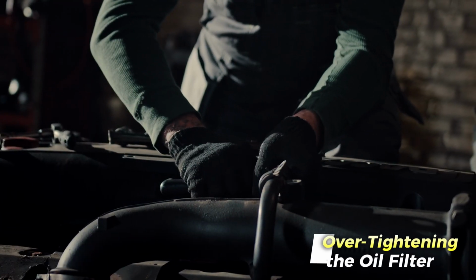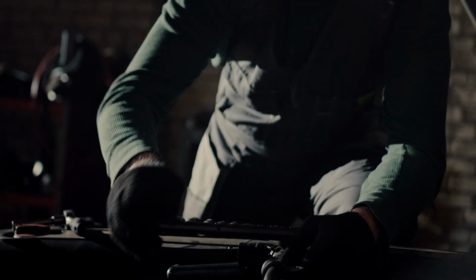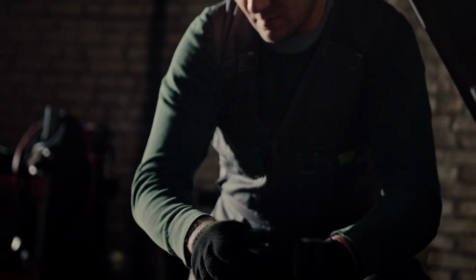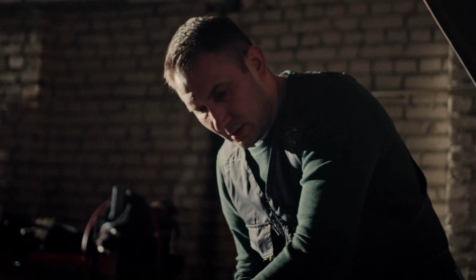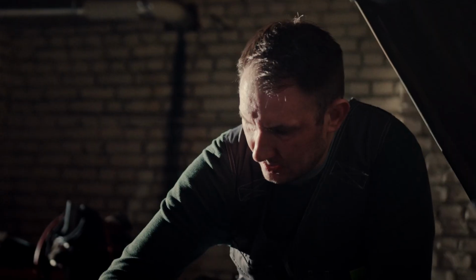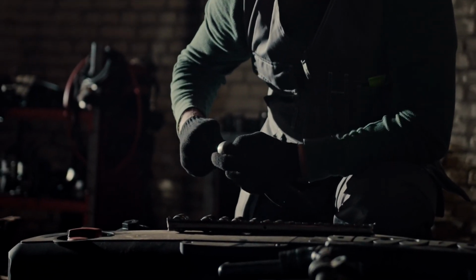The last mistake is over-tightening the oil filter. When installing a new oil filter, hand-tighten it, no tools needed. A good rule of thumb is to tighten it about a turn once the gasket contacts the engine. Over-tightening makes the filter difficult to remove during your next oil change and can damage the gasket.